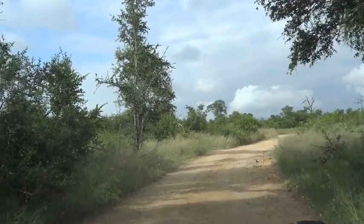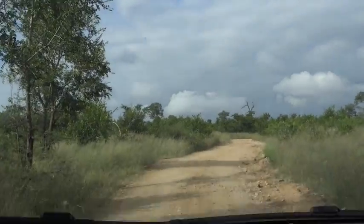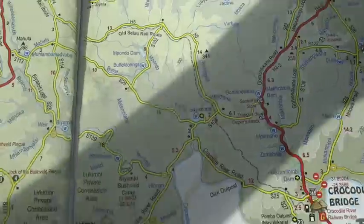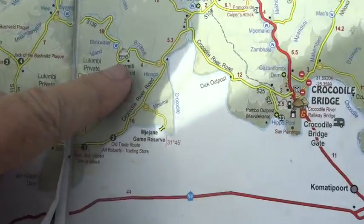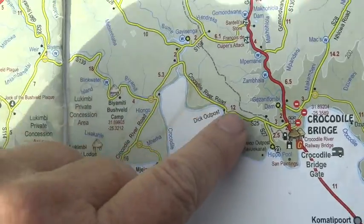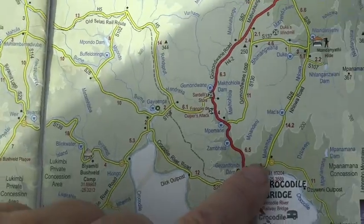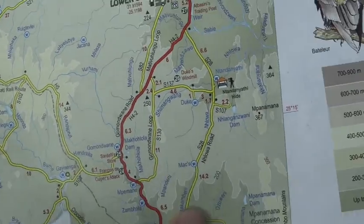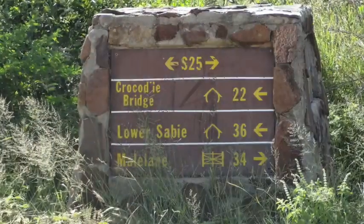After 3 days here at Biamiti, we are on our way out, headed for Lower Sabi. And the route that we plan to take looks something like this. Here's Biamiti right here. We're going to go down, follow the Crocodile River Road to Crocodile Bridge. Then we're going to go up this road, the S28, up here to the Hide, and then up into Lower Sabi.